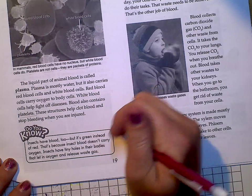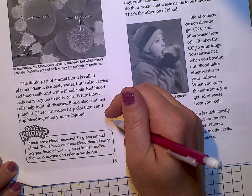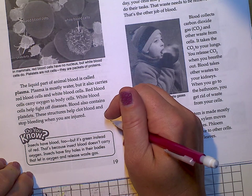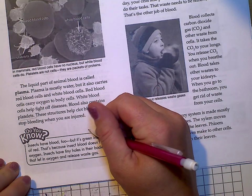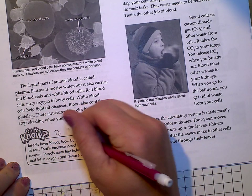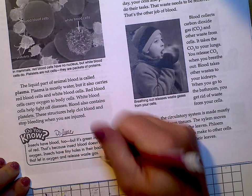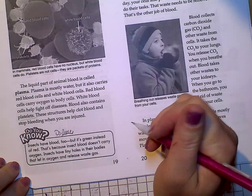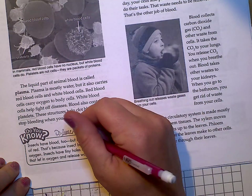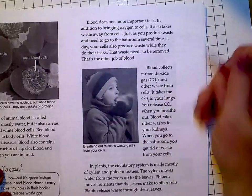I know that some bugs, I think, have blood, because I hit one in my car the other day. Maybe it was a bug or something, but it was blood everywhere. It was gross. So, do some bugs have blood? That's what I wonder. Or do all insects have green blood? I don't know. That's a Mr. Popchalk question. I might just shoot that out there.